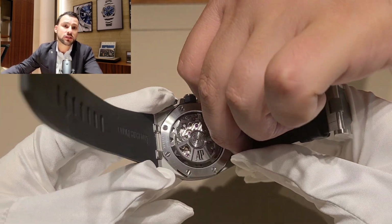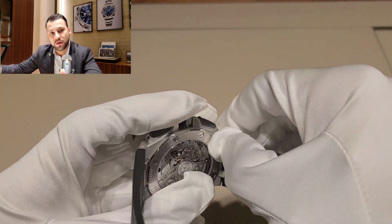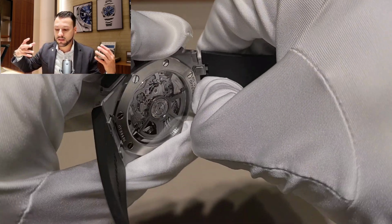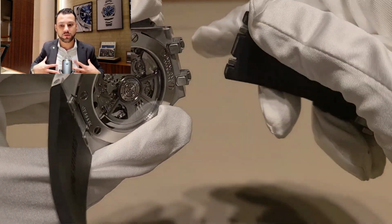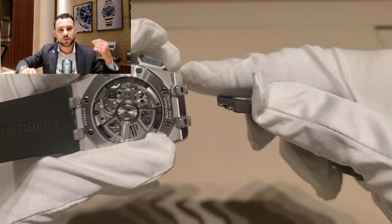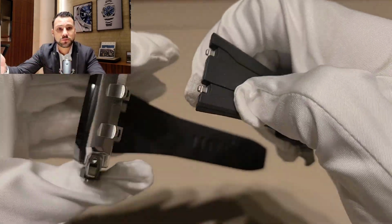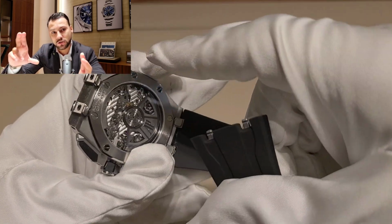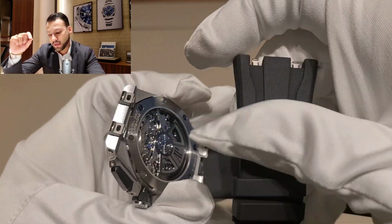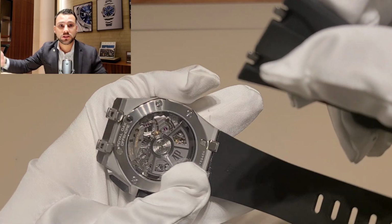So the story of the Royal Oak is that he was inspired by a diving crew. He was watching the diving crew, looking at the suits and everything. Basically, the helmet of the suit was attached to the suit with some screws. So that's how he took the inspiration for this hexagonal watch. It has a hexagonal shape with the very iconic screws on the bezel. So this is how he was inspired.